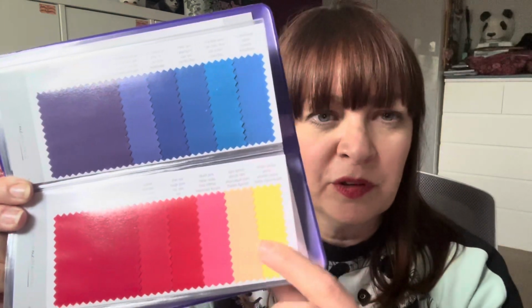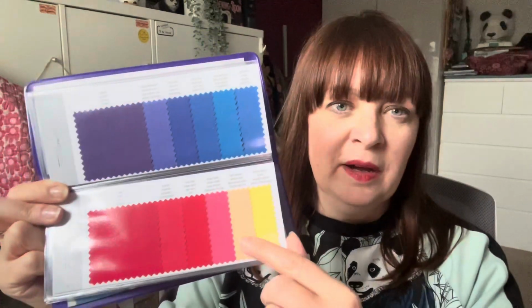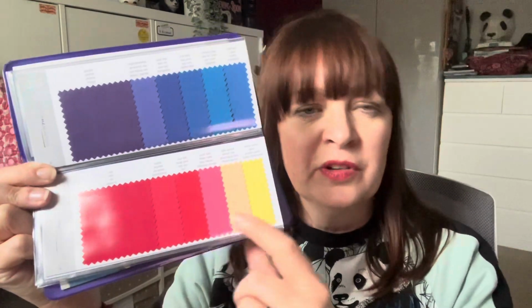These ones here were quite surprising. This really bright yellow, when she held that up to my face, it really lit my face up. These colours do suit me apparently, but she said probably not to wear them on their own, so you can play around with some of the colours.